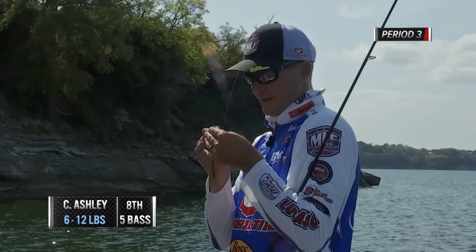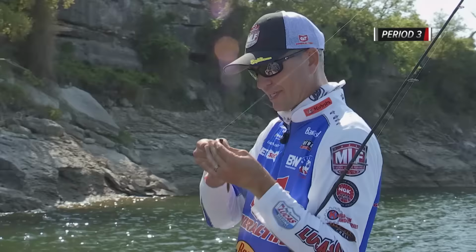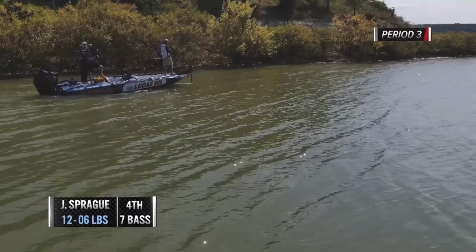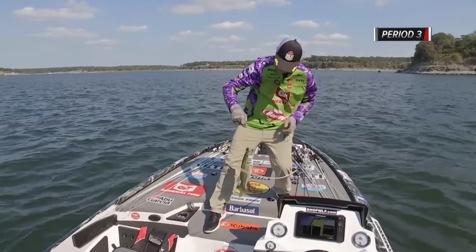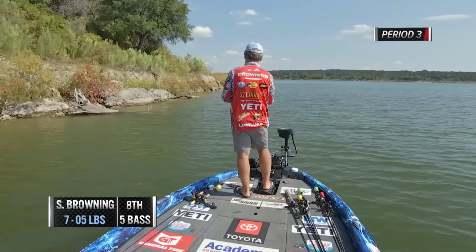I'm just throwing a little 3/16 ounce shaky head. All those fish I caught in the dirty water were on the steeper banks. I'm surprised I haven't got a bite. I'm seeing a lot of bait scatter with my bait, so there's baitfish in there. 1 pound, 5 ounces. That's huge. That is huge right there for me. Give us a quality bite. God. Come here.